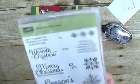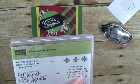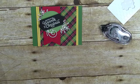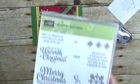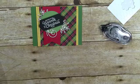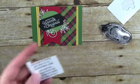Okay, so the next thing I'm grabbing is the yellow stripes down the side from Ramona. If you go back and watch the replay of this video, she will show you how she made that. It actually is the die that comes in the snowflake set that we're using. So now I'm going to use this stamp set here, Wishing You a Season of Joy, Season of Cheer, and I'm stamping that with Archival ink on Scrap White.